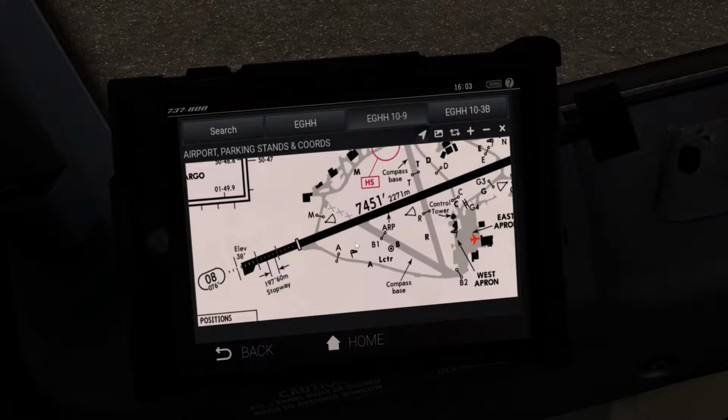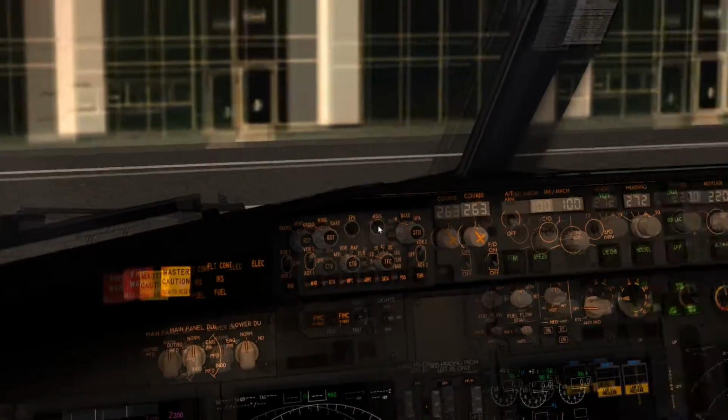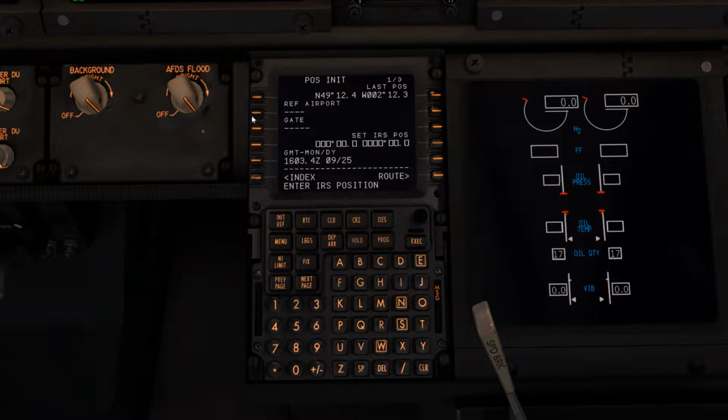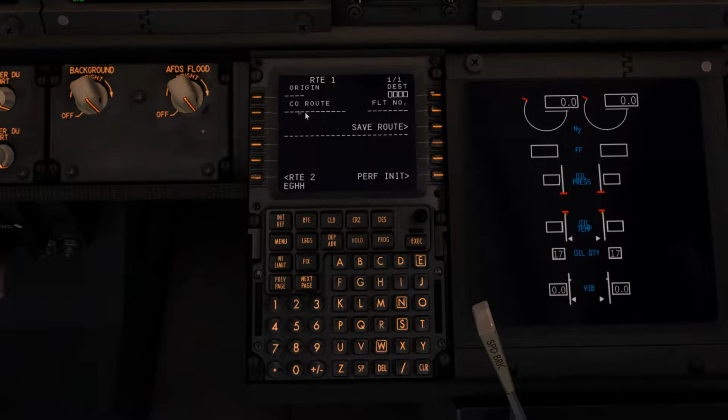On the charts we have got the 08 departure, so we'll be going down Alpha, we'll backtrack, turn around, and that'll be on the 076. So the IRS is now aligned, we'll do the courses after. So we'll go in and put the airport in, we'll go for the left GPS, we'll shove that in, we've got Echo Golf Hotel Hotel, and Echo Golf Juliet Juliet.